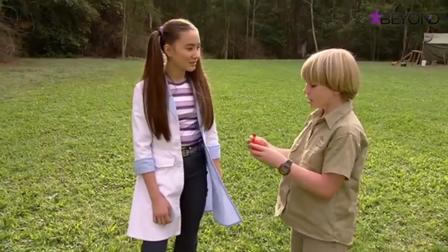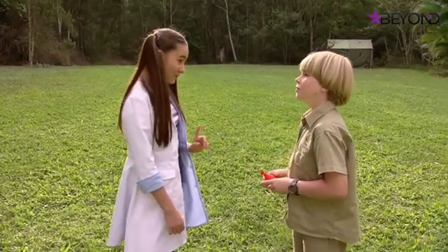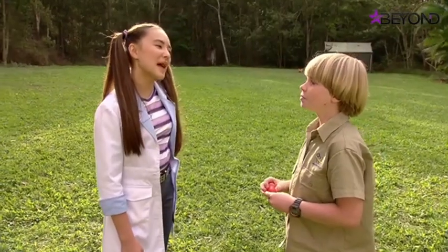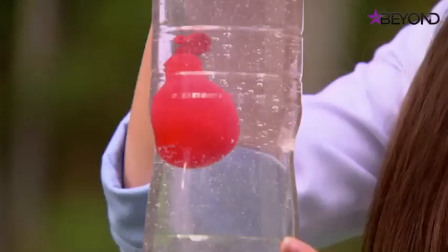It actually really did change its shape a lot as I was spinning it. That was the effects of G-force in motion. So if this was actually a pilot in a stunt plane or something, then it would certainly not be good for him, being shaken around like that. So then, what do you think would happen if we put that water balloon inside a bottle of water?